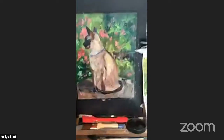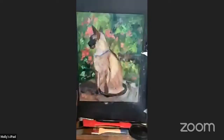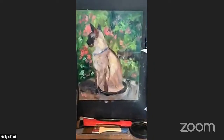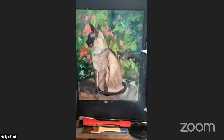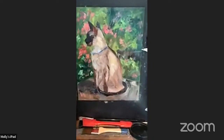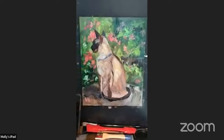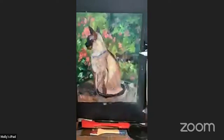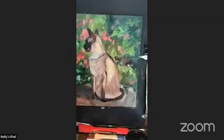I put a collar on her. The collar's good. It does not jump out at us and say anything is wrong. I like that. I didn't have any problem with that. I just think I need to change the angle. It's not slanted quite right. But anyway, I was just playing to see.